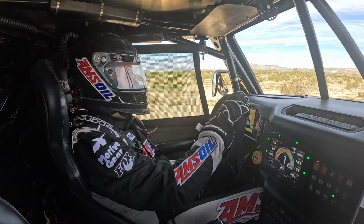I just can't get over how good the Bronco DR sounds. It has a Coyote 5-liter V8 in it. NA, no forced induction. And it sounds that good. When we were over the lake bed, we hit just about 98 miles an hour. It's pretty fast. I was pretty fast going through that.